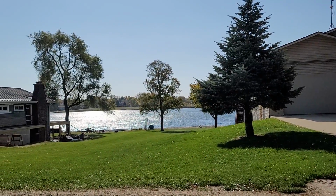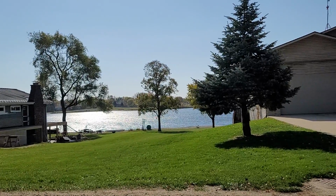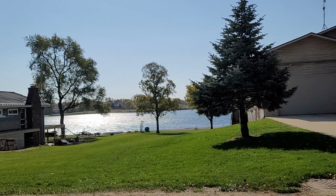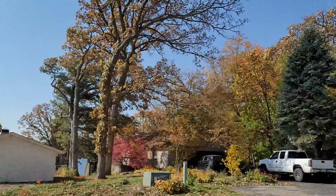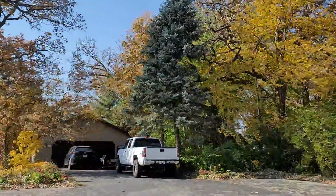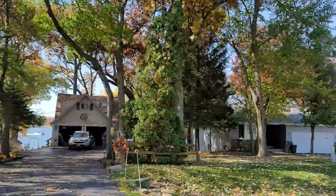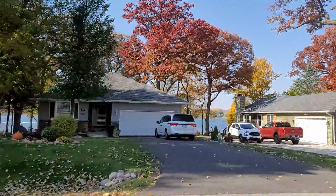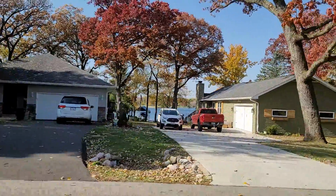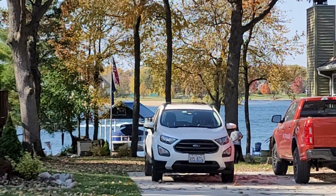There are still some vacant lots similar to this one on the lake as well. So if you're interested in building brand new, you can do that in this community. Candlewick offers a 220-acre lake that is stocked with fish and allows for boating, as you'll see by the one that's going to be cruising by the lake here right now.